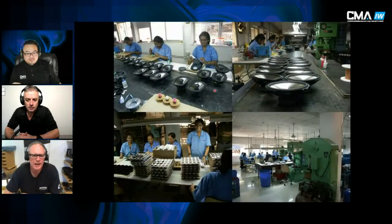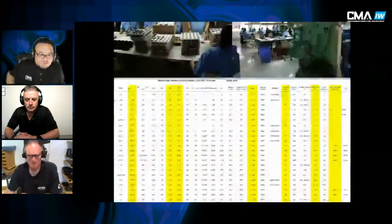And this is the Electra production line. And you'll see some of these faces. These ladies here, the only job they do is tweeters. That's their specialty. And that's how the shop is divided up.